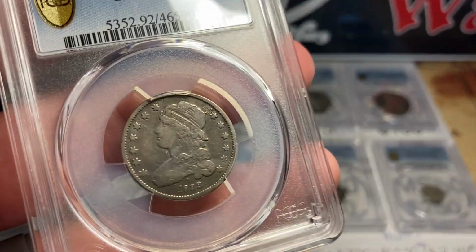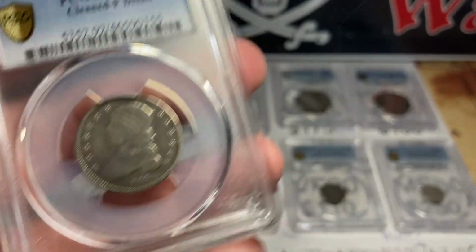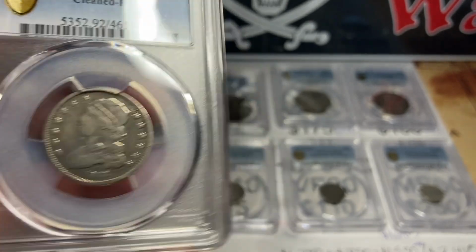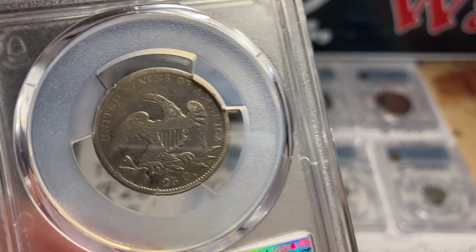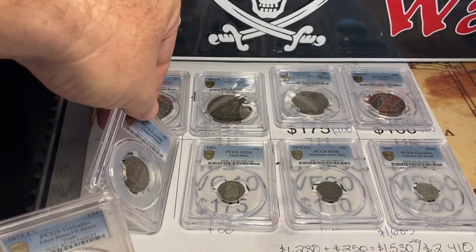Second to them, NGC. NGC was great. Their pricing, almost as much as PCGS, but they only took a couple weeks. Their turnaround was really fast, and I like that. That's a great move, but I would say people want PCGS over NGC 5 to 1. 5 to 1 is probably a realistic number.